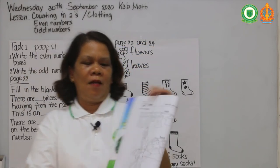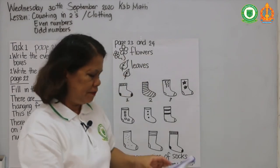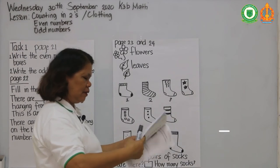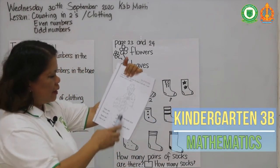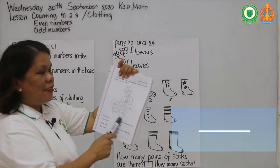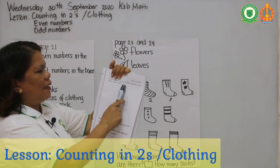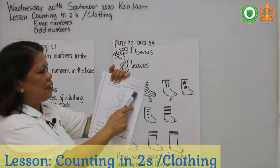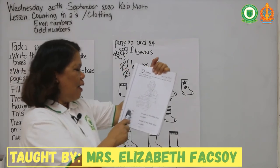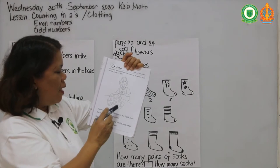Okay? Alright. And the last activity is about this. Flowers on the batik shirt. Okay, this one. Okay, you can see flower and leaves. Count the flowers and then the leaves on the shirt. Is each number even or odd? Here, how many flowers on the batik shirt? You count how many flowers?